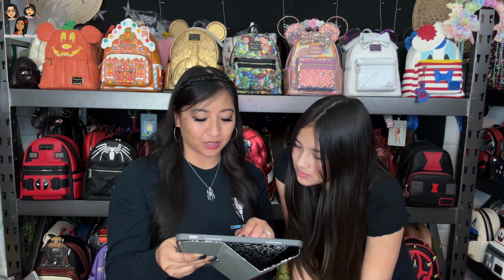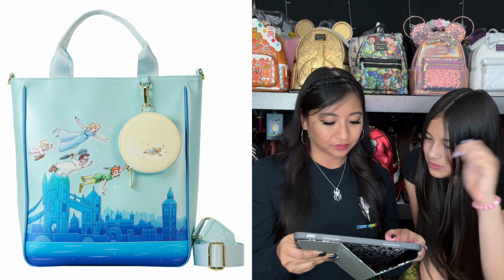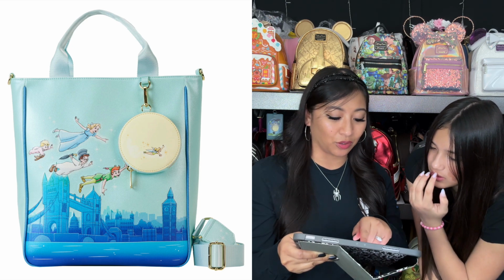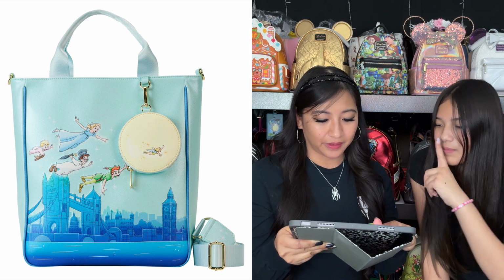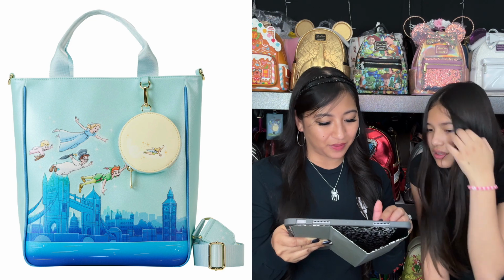They're fairies. Cute. Alright, so you've got backpack, tote, and purse, looks like, in this one. And you got Tinkerbell flying on the moon. That's nice. That's a good coin bag. The coin bag has the moon with Tinkerbell on it. That's pretty cool. That looks like almost like an odd shape tote though.